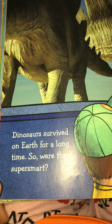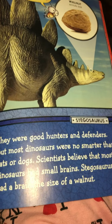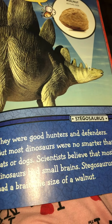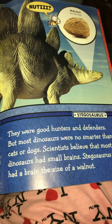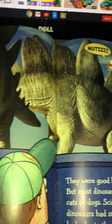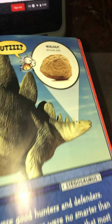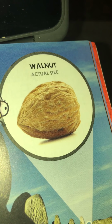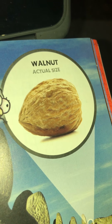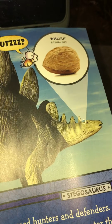Dinosaurs survived on Earth for a long time. So were they super smart? They were good hunters and defenders, but mostly dinosaurs were no smarter than cats or dogs. Scientists believe that most dinosaurs had small brains. A Stegosaurus, see this giant dinosaur right here, had a brain the size of a walnut. Here's a little close-up showing you what a walnut's actual size is. Our brain is so much bigger than that. So I'd say it was probably not smart. It just learned how to survive.